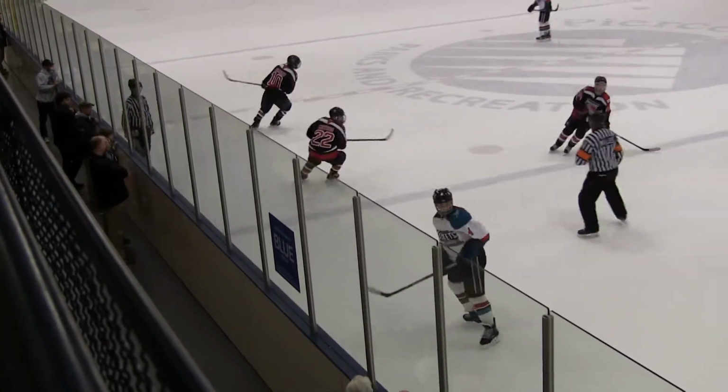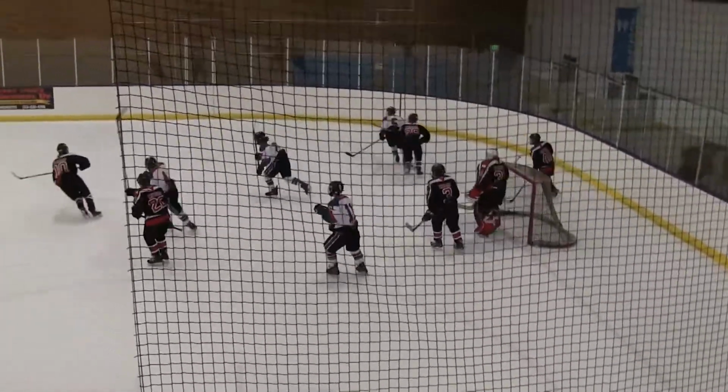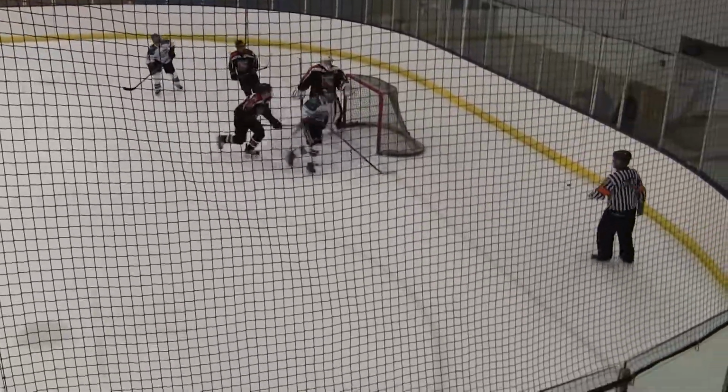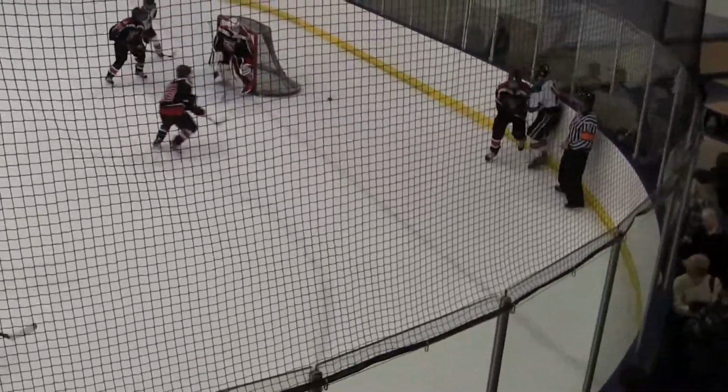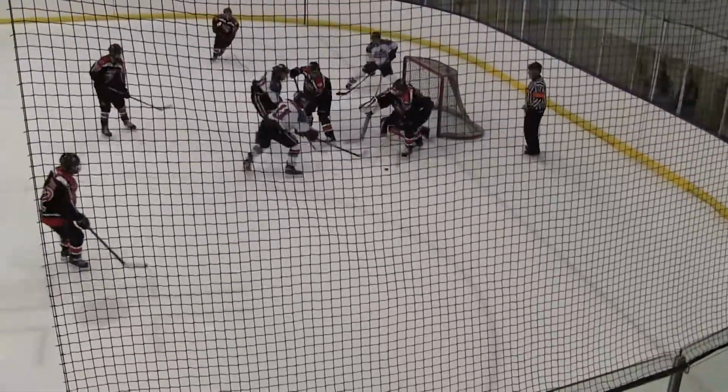Myers doesn't get it out of the zone. Tacoma's able to turn that back around. Walk it in now. Shot. I don't know if Burchell got a piece of that or not. Puck comes in again on Burchell. They're just trying to keep feeding that slot, which is absolutely the right thing to do. Great job by Burchell getting a pad on that.